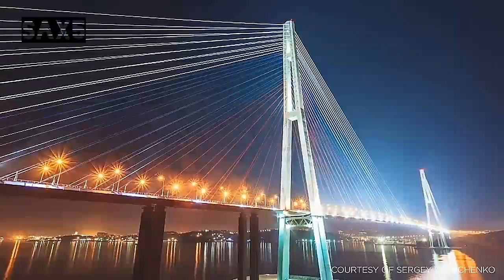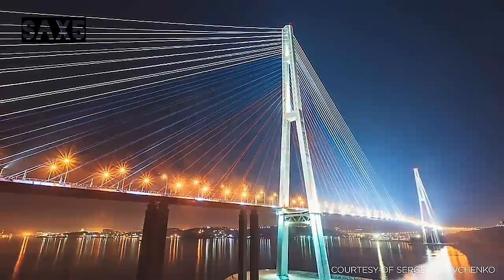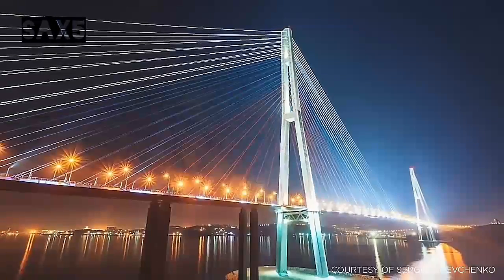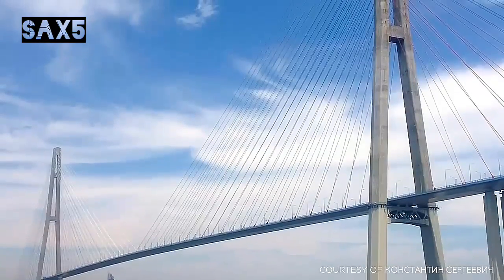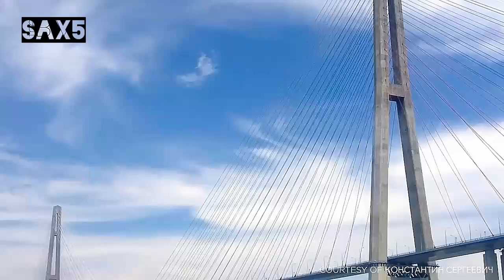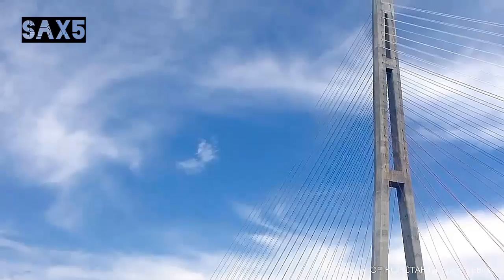With a main span of 1,104 metres or 3,622 feet, the Russky Bridge in Vladivostok was built to connect Russky Island to the Russian mainland ahead of the 2012 APEC summit. With its total length exceeding 3,100 metres or 10,200 foot, the Russky Bridge needed some of the tallest pylons of any bridge in the world in order to carry its remarkably long road decks.